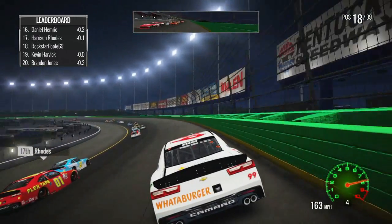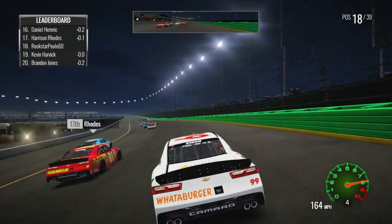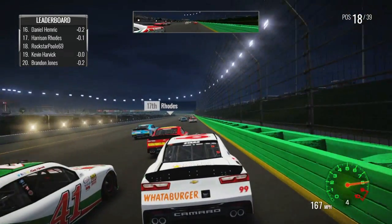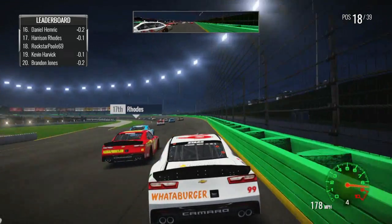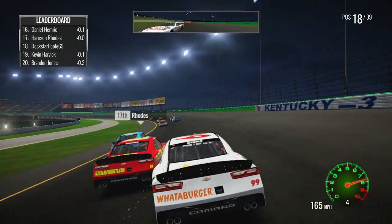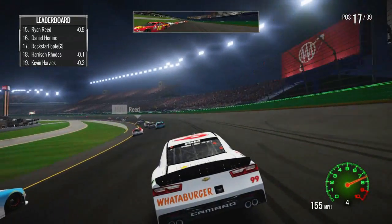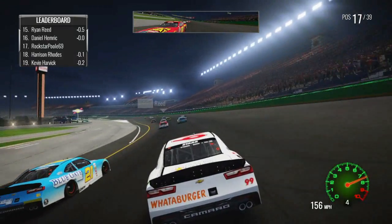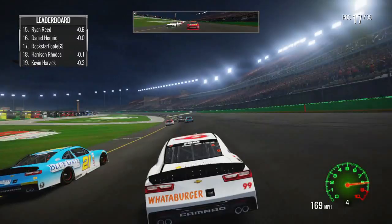That's the Larson line again. Going to clear Harvick, and that's good. I wanted to clear Harvick. Up Rhodes and Hemric. Going through the corner. Here comes Ryan Reed and Eric. I'm a high roller.